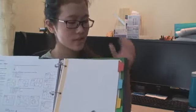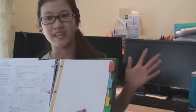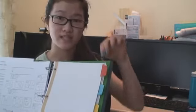I like to use the ones that are erasable, because then you can reuse them all the time, and it's also easier to just erase these and rewrite whatever you need to write there for the next year. It's a lot easier than using the little tabs that you stick in. Those I find I lose a lot. So this is just more convenient in my opinion.